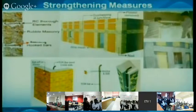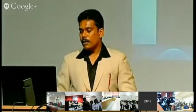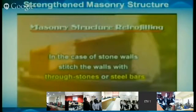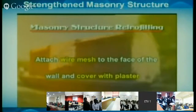So will a strengthened building behave better or not? That's the question, which is answered by our department experts in this video. Cement or epoxy grouting. In the case of stone walls, stitch the walls with through stones or steel bars. Attach wire mesh to the face of the wall and cover with plaster.